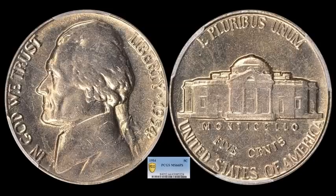The telltale signs of these coins are going to be the peripheral letters. How mushy are they? How much do they meld into the actual rim? Those are a lot of things you have to ask yourself. This one right here, again, tailored for a registry set, sold for $1,054.35.